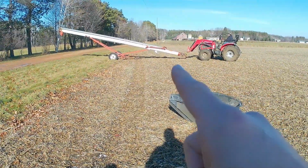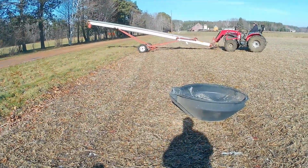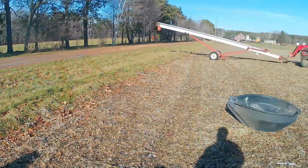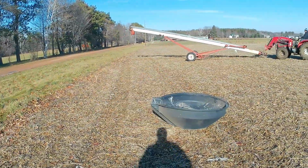So we brought our auger out here and we kind of use our soybean field as a staging area for loading the semi. So the semi is gonna park right up there on the edge of the road, leave enough space so people can get by, that kind of thing. But then we'll bring our wagons onto here up through the auger into the semi.